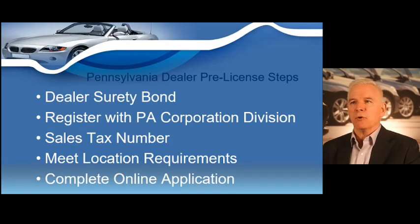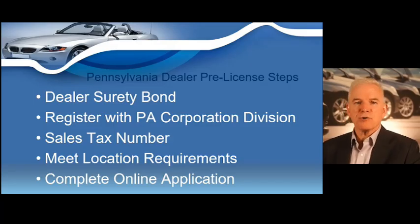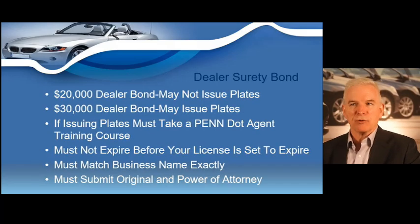Here's an overview of what you need to do to obtain your Pennsylvania dealer license. You're going to need to get a Dealer Surety Bond, register with the Pennsylvania Corporations Division, get a sales tax number, meet location requirements, and then you're simply going to complete an online application, which I'll talk about here in just a few moments.